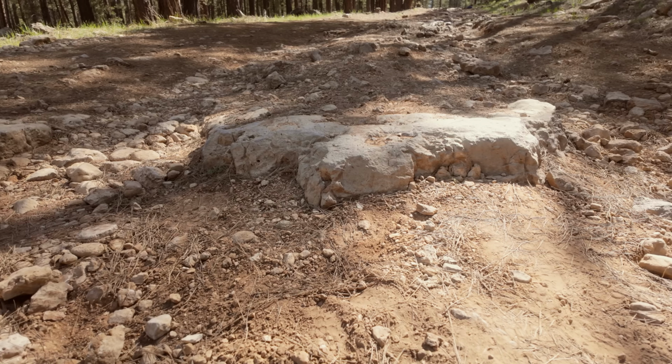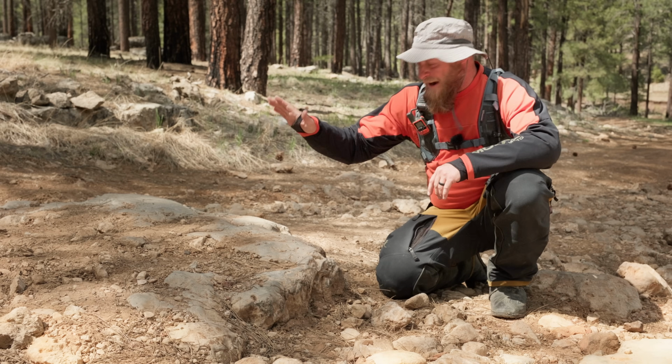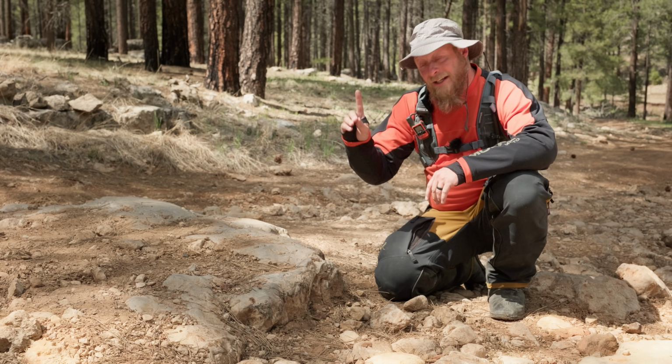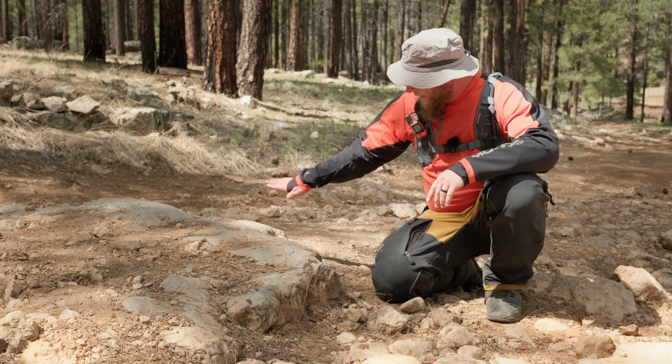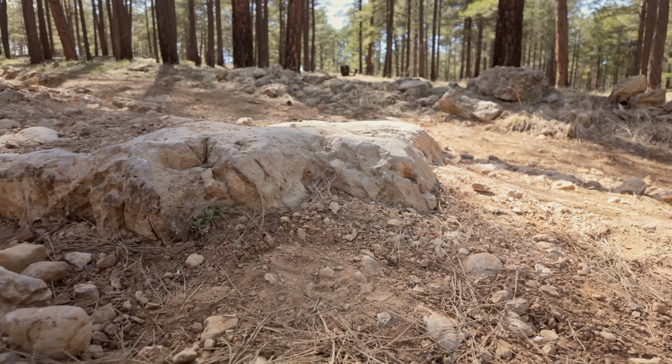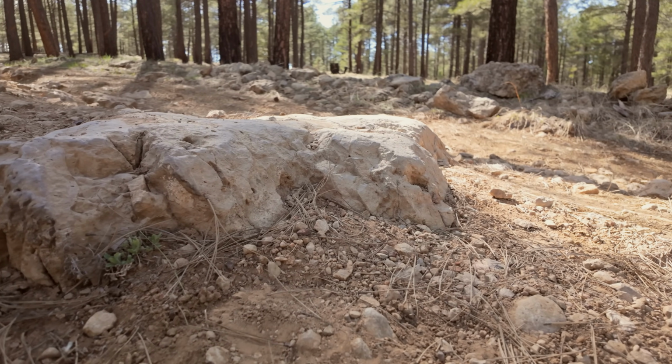So over here, we have an immovable, embedded boulder. What it provides is stability and traction. The thing is, you've got to get to the top of it. What I like about it is it's an angled approach. It's not very high, so all I'm going to get is a predictable hit to the front end, and the back end's just going to come up.